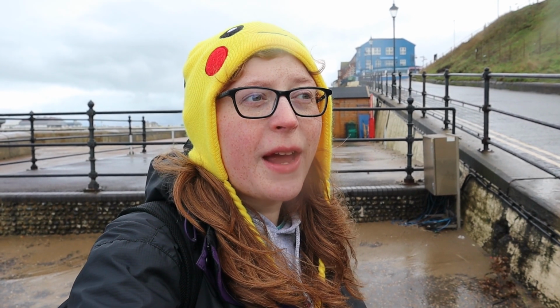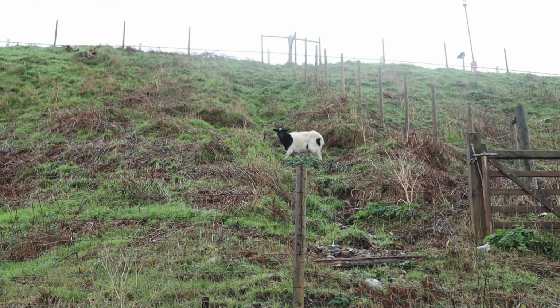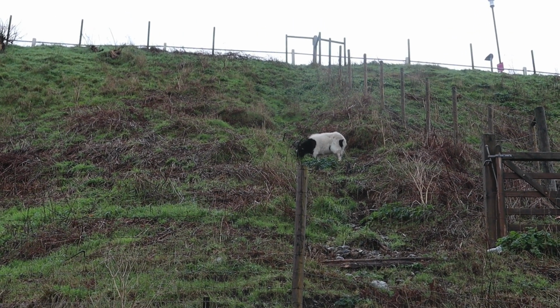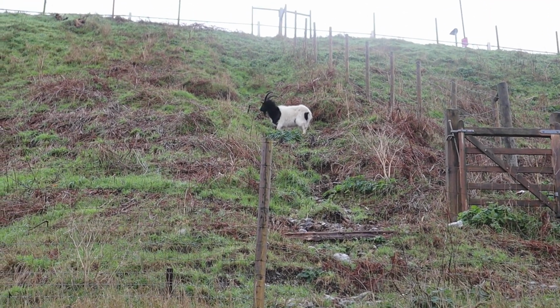Okay, so in Cromer they have goats that hang out on the cliffs and just graze and generally have a great time. Usually in the winter months they are all rounded up and they go for a nice warm holiday until it's time to come out again. But this time there is one lonely little goat who does not want to be caught and is still here. And here is the aforementioned goat. Just hanging out on his own, eating grass and stuff. Hello, Mr. Goat. Meh. No, I've not got the dialect right.